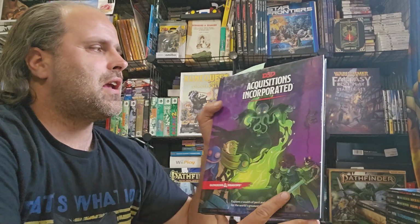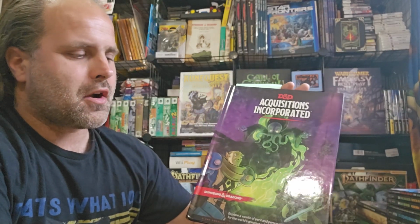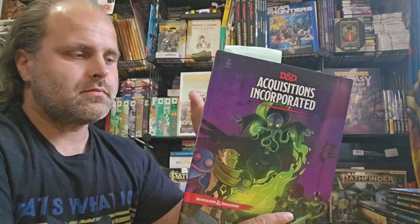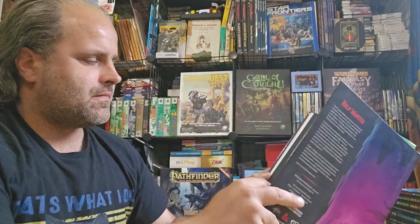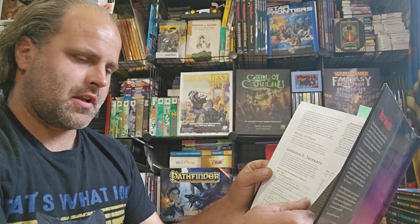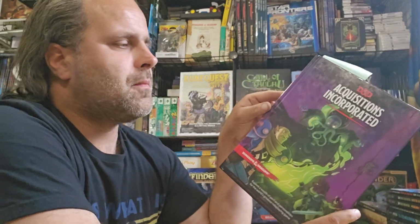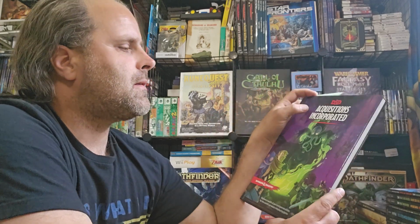So this is ridiculous. This is an older book. This is Acquisitions Incorporated from Penny Arcade / Wizards of the Coast. And this is actually a rather neat book. It is not an adventure module. It's a resource book. It is around 224 pages. However, there's a little bit of something for everyone in this book. There's stuff for both players as well as game masters.